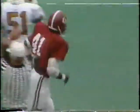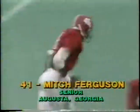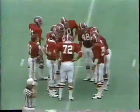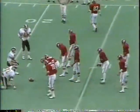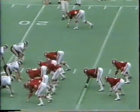Mitchell Ferguson carried the ball, and Norwood Irvin was there on the tackle. Irvin made the tackle. From Augusta, Georgia. Oh, he was one, I guess, that Vince Dooley would have liked to have had, but lost. Dude, I'd like to have any of Alabama's backs. First down, Alabama at the Vanderbilt 22.